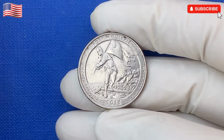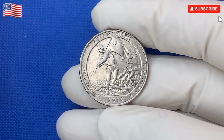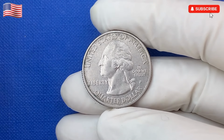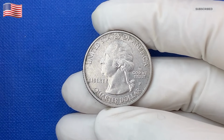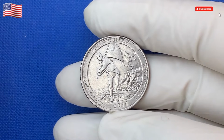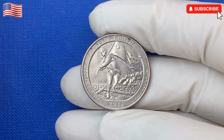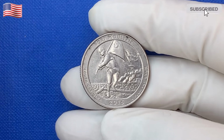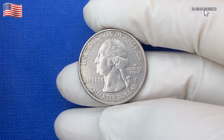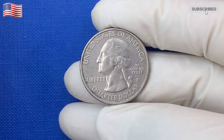Let's first take a look at the background and historical context of the Washington quarter itself. Designed by artist John Flanagan, the Washington quarter has become one of the most recognized coins in the United States. On the obverse, we see a portrait of George Washington, the nation's founding father and first president. The reverse side has traditionally featured an eagle, a symbol of strength and freedom, but over time, various designs have graced the coin's back, especially with the 50-state quarters program, which began in 1999.